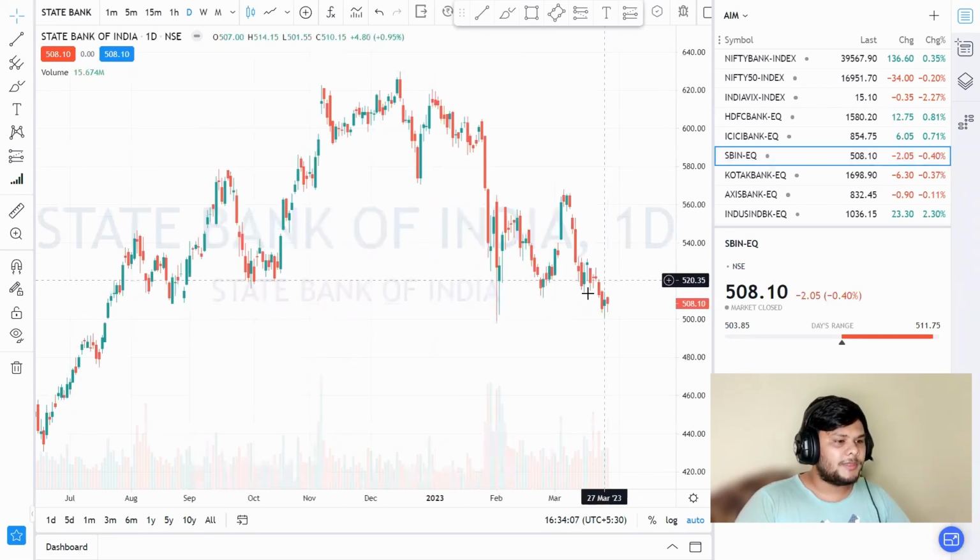Now let's look into SBI Bank. In SBI Bank, you can clearly see here that it trades below that 510 level. So if it opens gap down or if it trades below 505 or 503, then you can expect some selling pressure here. And target will be around round level 500 to round level 495.